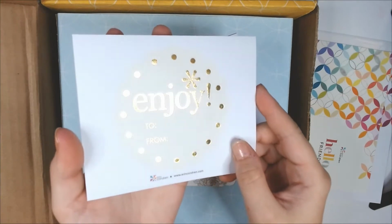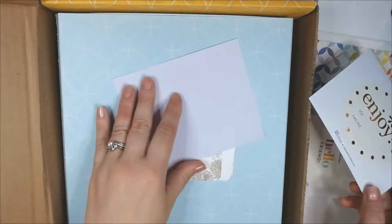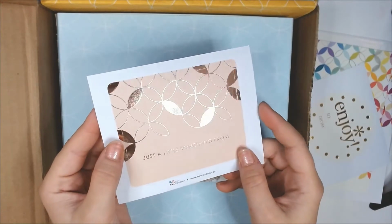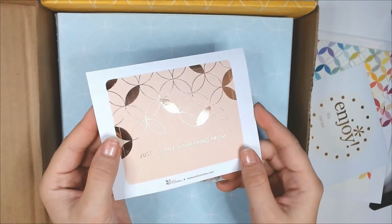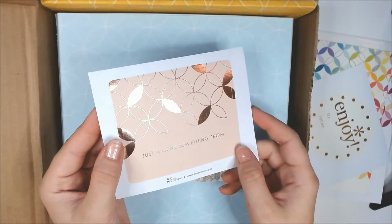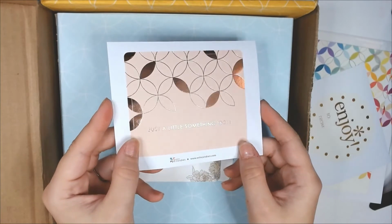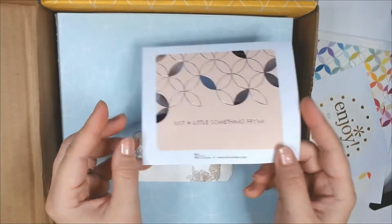This is gold. And we actually get 2 of those, which is nice. Oh, of course, yay, they got the rose gold in there too, which is my absolute favorite. Look how beautiful that is. And this is something just to throw in as a little gift. It's just a little something extra, which is nice.